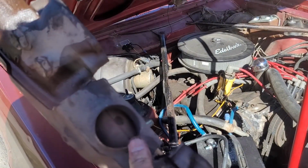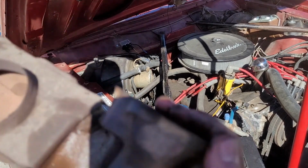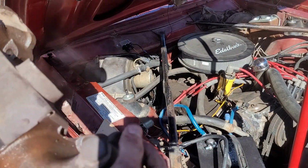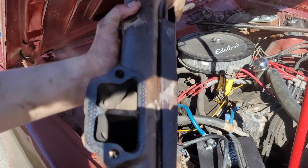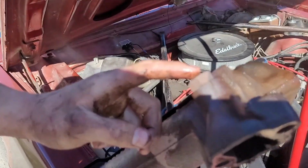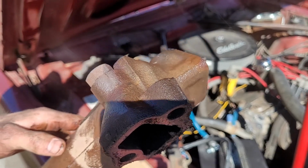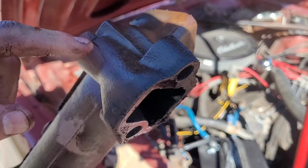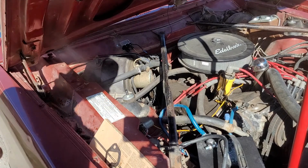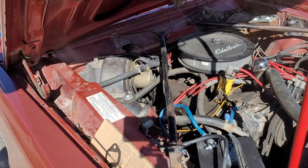Like, this heat riser valve here is just always full of heat, right? Which is great. That butterfly valve just blocks off gases, and it almost looks like it's supposed to go in here through to where the smog pump would have been. But those are all plugged now. And this manifold is cracked, as you can see. But, okay, that's interesting to me. Alright, well, that's one manifold, so great.